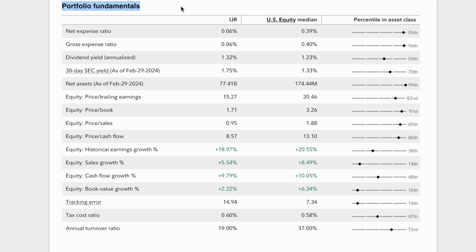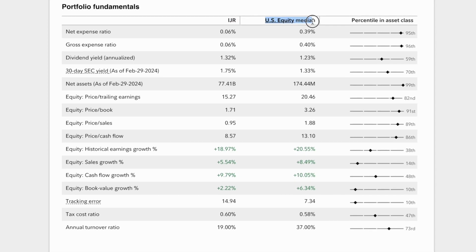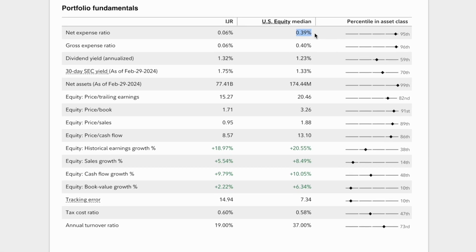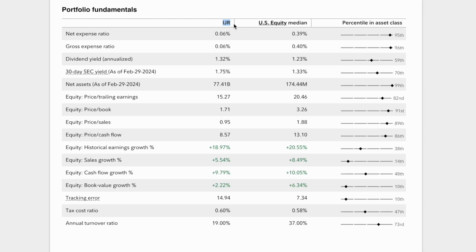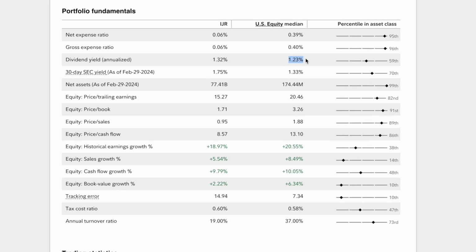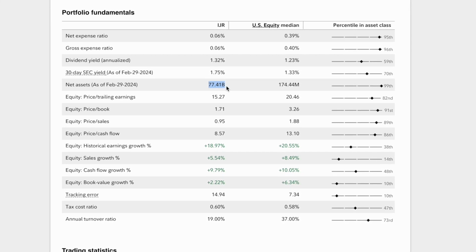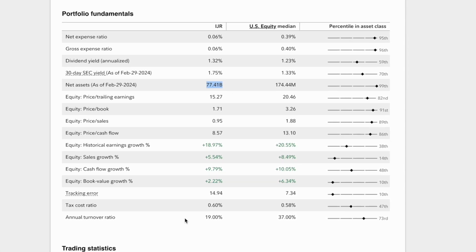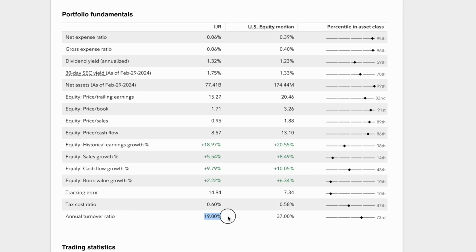So let's take a quick look at the portfolio fundamentals. We can look at IJR, the ETF that we've been showing, versus the US equity mean. So here we go. Expense ratio 0.06 versus the median US equity at about 0.39%. So IJR is definitely performing better in terms of fees for shareholders that are buying this. The annualized dividend is higher at 1.32% compared to 1.23%. We have net assets of 77 billion, so clearly there's a lot more interest in IJR than the other US equity mean. And overall, the annual turnover ratio is 19% compared to 37%. So there's definitely more loyalty when it comes to IJR long term.